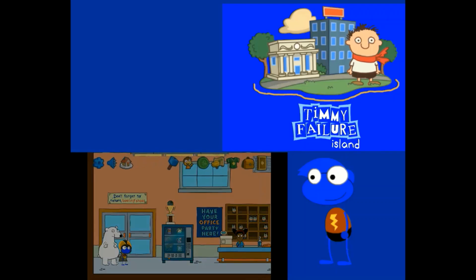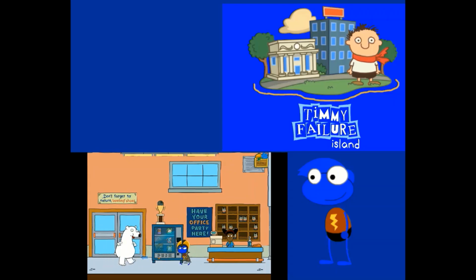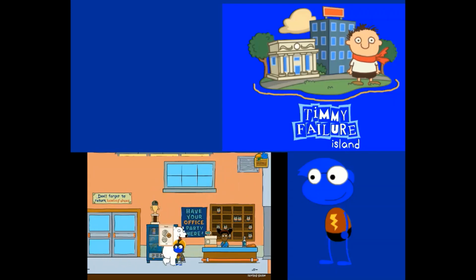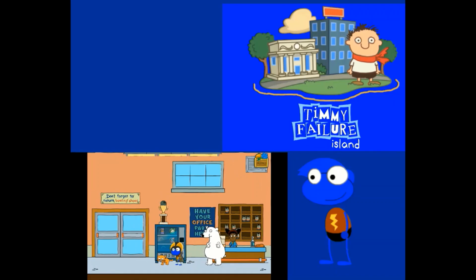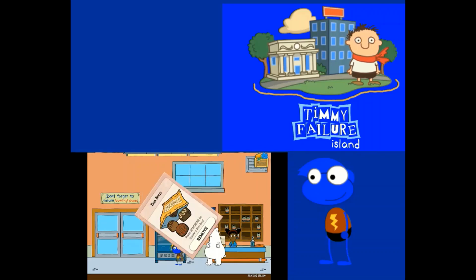Look, she's stuck. Poor kitty. Free her from the vending machine using the change you just got. Senor Burrito will then be vended out and rescued. You will pick her up. You will also get bonbons.